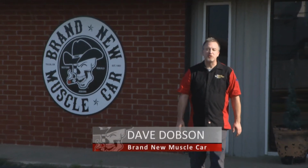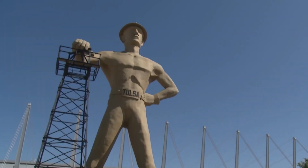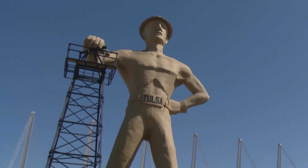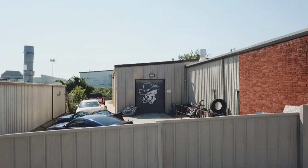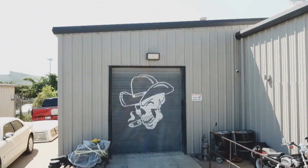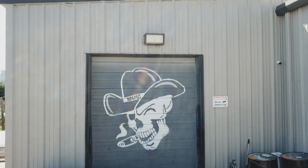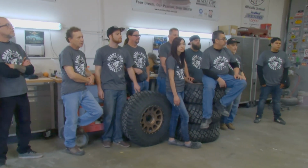Welcome to Tulsa, Oklahoma, a city once called the oil capital of the world. It's a town that was built on hard work and determination, and that's just what we see inside this unassuming shop on the east side. This is the headquarters of Brand New Muscle Car, and what we see here is so very Tulsa, a group of individuals with a vision and the passion to make that dream into a reality.